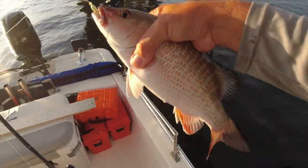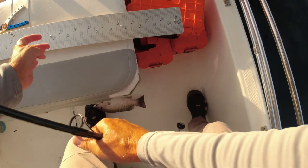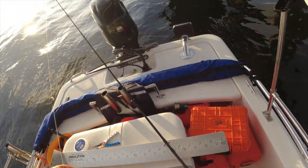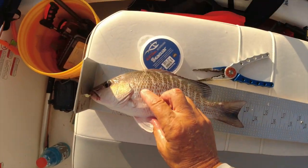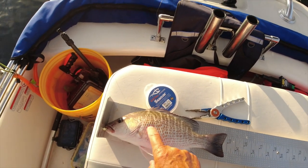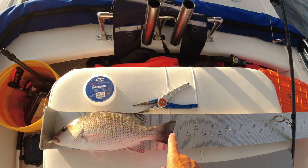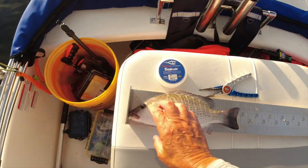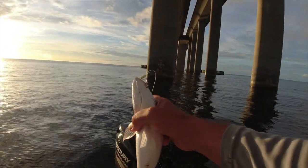Let's get a measure on this guy and let's keep him on the hook. Let's get a measure on him on the Check-It stick right here. There we go. Oh yeah, 13 inches. Beautiful fish. I love to touch him like this and they do that. But here's what I'm using, the 25-pound Seaguar. But look at him, got him on that jig. Nice looking fish, man. First fish of the day, and let's see how fat he is. Man, they're all fat, look at that. Man, that's really nice. Let's get another.